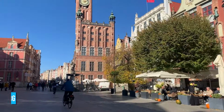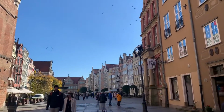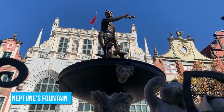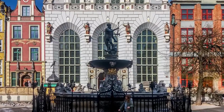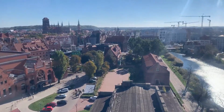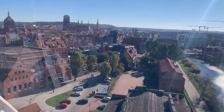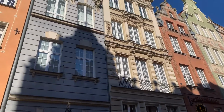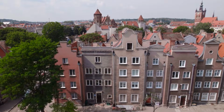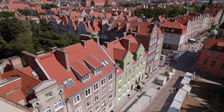Head to the vibrant Długi Targ, the heart of the Old Town, where locals and tourists mingle amid historic buildings and lively crowds. Here, you'll find the Neptune Fountain, a magnificent symbol of Gdańsk's history and beauty dating back to the early 17th century. The fountain's captivating presence and the intriguing stories it holds add to the allure of the place. Take a leisurely stroll through the pedestrian-friendly area, and as you do, uncover the unique character of Gdańsk, showcased by its monuments and market squares at every corner.